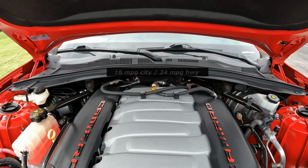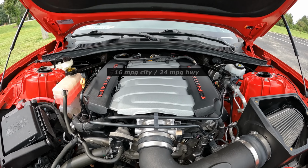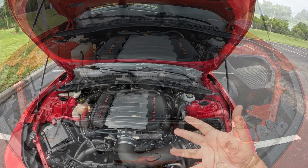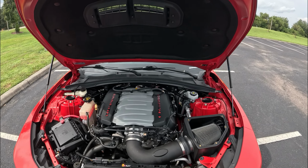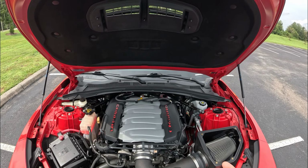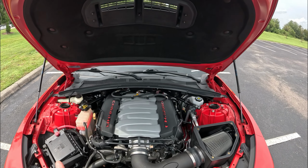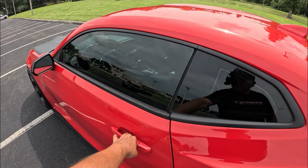In terms of fuel economy, I think it's around 15 and 19 miles per gallon in the city. That really doesn't worry me about driving this car, but I'll put those stats up on the screen. Even so, when you're in 6th gear, it's actually pretty good, giving you a little bit higher range in the higher 20s for fuel economy. But fantastic engine, great transmission. Let's go ahead and get inside.